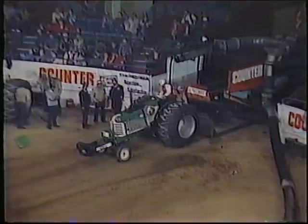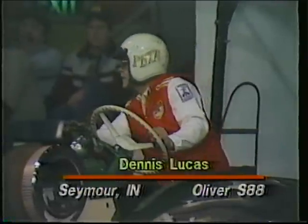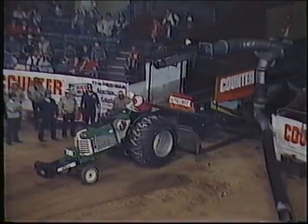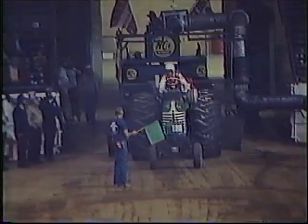One more competitor. Dennis Lucas in an Oliver tractor is the last competitor of the class, and if he wants to continue, he'll have to get the full pull. Well, they have already brought in now Tommy Urmson and Arnold Baker, the 2 tractors that are in the pull-off so far, as they warm up their diesel tractors, an alcohol burner over there.